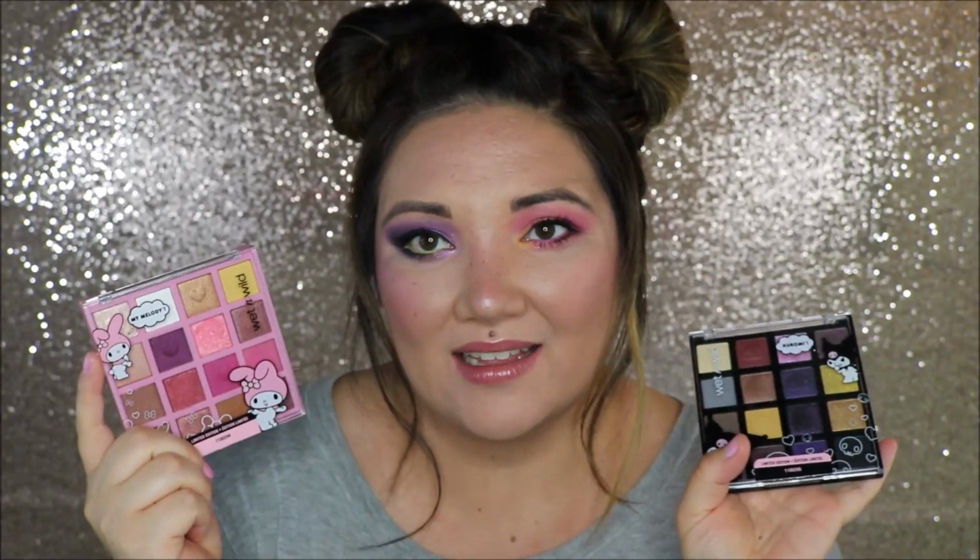There are 2 eyeshadow palettes. Now I know off the top of my head that these do retail for $9.99, and you have the Kuromi eyeshadow palette and you have the My Melody eyeshadow palette. One is definitely more bright pink and neutral, and then this one is more of your dark and sultry taupey type of shades, and they do all smell like bubblegum.